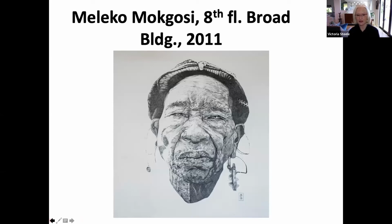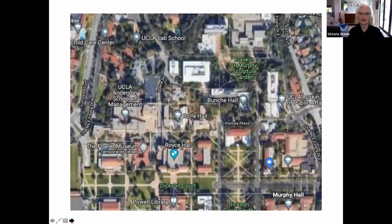So Malcolm graduated from UCLA, and he became a huge art star very quickly. The Fowler had a show of his shortly after graduation. The Hammer has done an installation of a mural of his, and he's had international success. He's very celebrated, and is actually now a full professor of art at Yale, a little over 10 years later. So what's cool about this piece is we have maybe his earliest work, this monumental drawing at UCLA before he got famous.